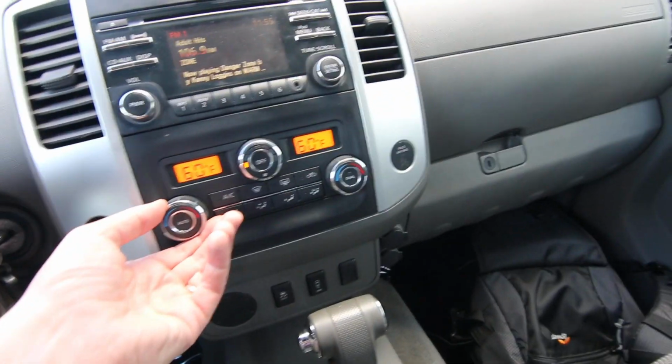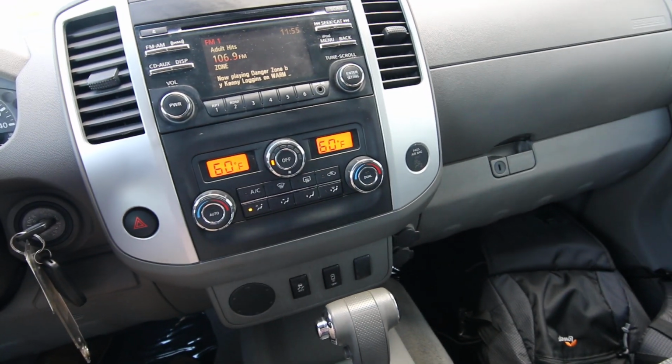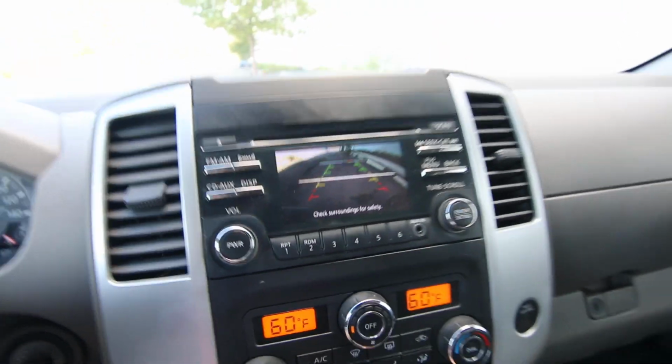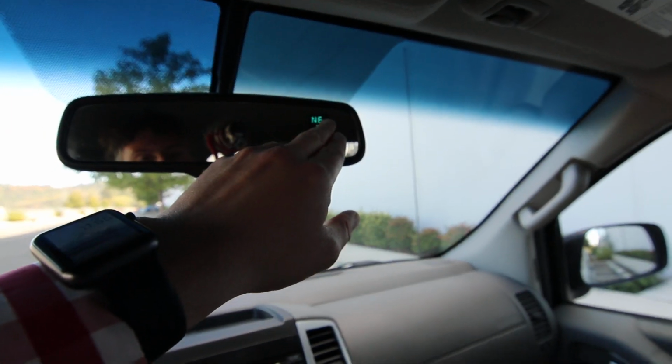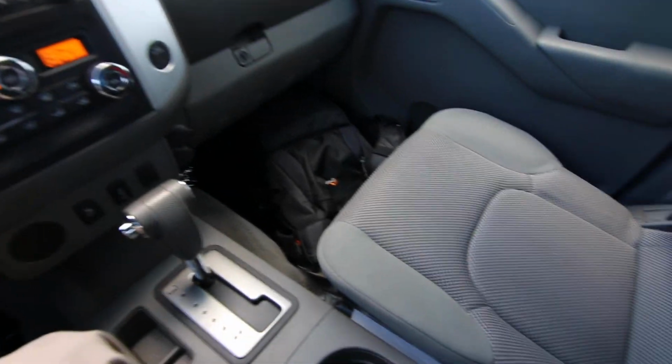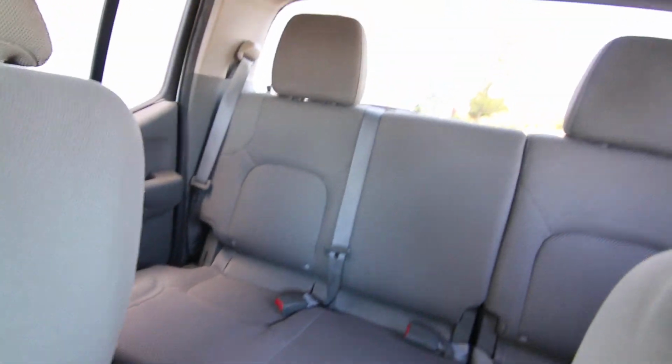As we mentioned, dual zone auto climate control. We have rear parking sensors, great sounding audio system, a backup camera, and then as we mentioned, integrated compass and outside temperature display, automatic dimming mirror. This Frontier is in really nice shape, nice color combination, silver on gray cloth.